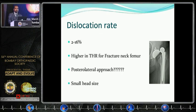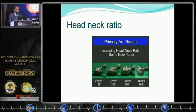And for smaller head size, you can actually increase your head size with the newer polys. Earlier we did not have highly crosslinked polys. Nowadays with highly crosslinked polys, you can use a larger head to improve stability. Also, with the use of larger heads and increasing the head neck ratio, we can increase the mobility as well as the stability of the implant.